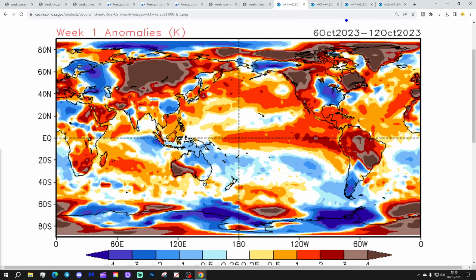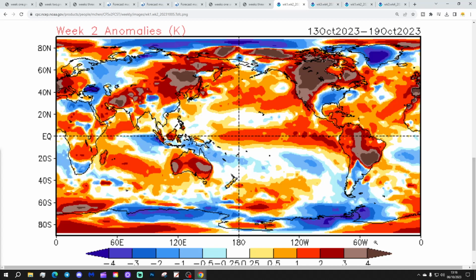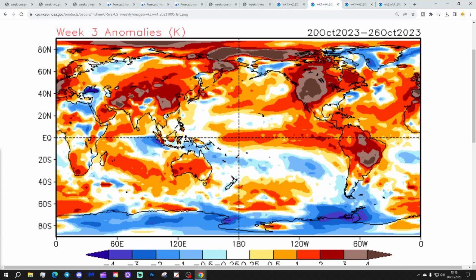Week 1 temperature anomaly from the 6th to 12th of October, CFS substantially above average in most, deep red to, I'm not sure what colour that is actually. Whatever colour it is, anyway, we're in it, and so that's like 3 degrees or more above average, so a very warm week to come. Week 2 is the 13th to the 19th of October. And again, we see another very warm week ahead. Temperatures 2, 3, 4 degrees above average.